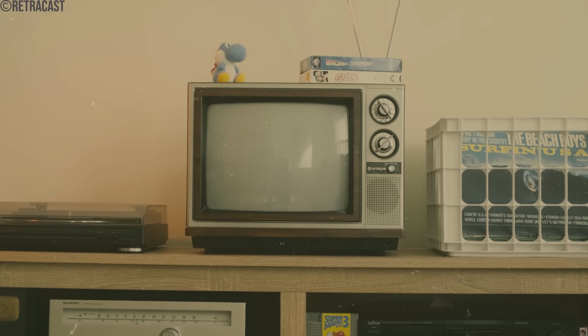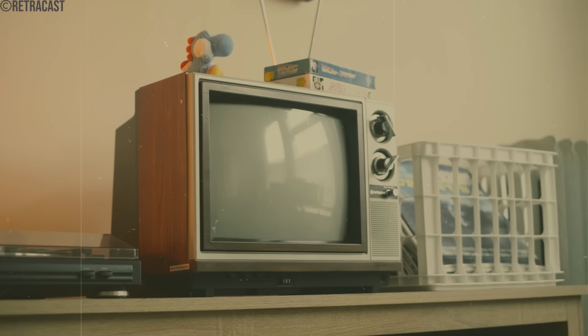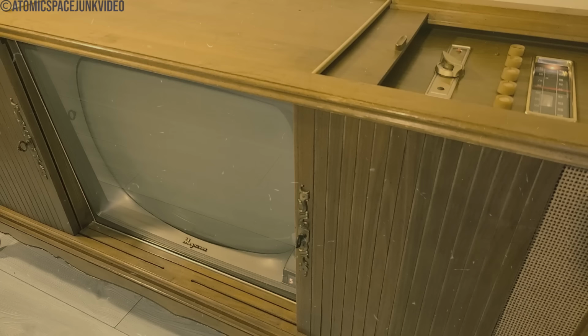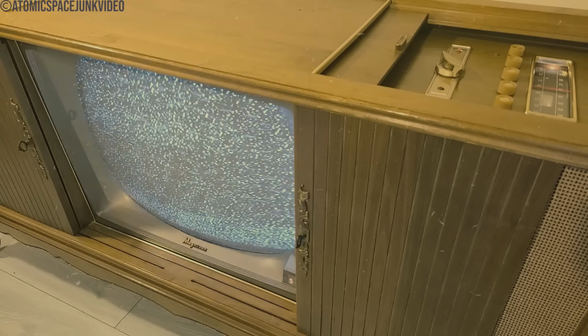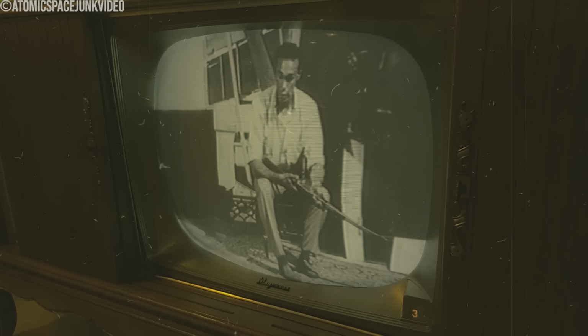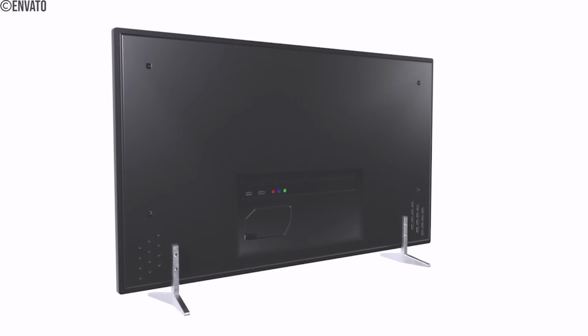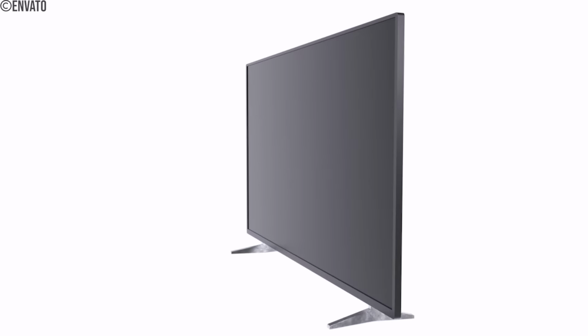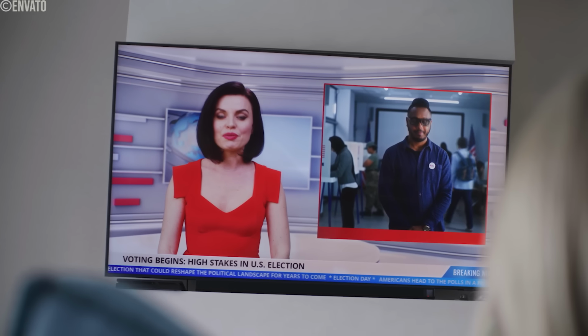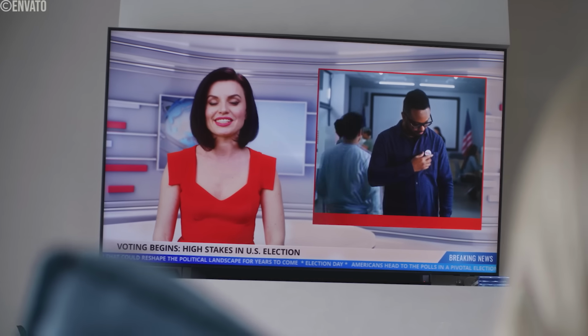These bulky, heavy behemoths dominated our spaces, their deep backs requiring ample wall clearance. The glowing screen, often surrounded by a wooden or plastic frame, offered viewers a unique warmth and nostalgia that many still cherish. However, as technology advanced, the sleek, flat-panel displays revolutionized how we watch TV, providing sharper images and lighter designs seamlessly fitting into modern homes.